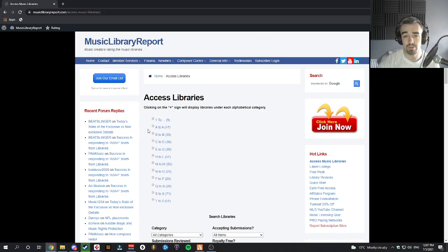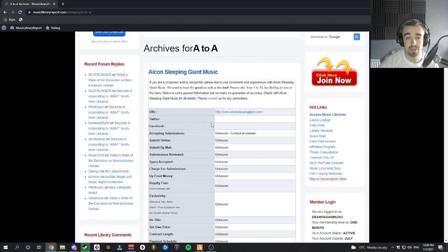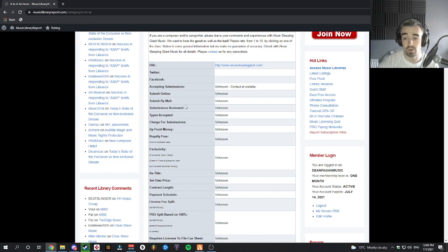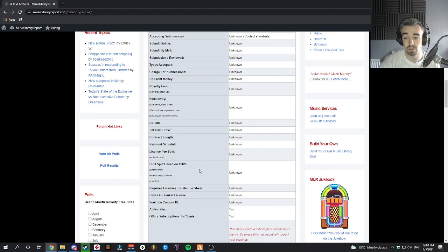So the main resource that I find here, once you make an account, if you come over here to access music libraries, if you go into all of here, you can see the amount of music libraries that are basically filled out in here. So let's say we go into A to A, and straight away, whoever this is, Alcon Sleep and Giant Music. Composers are basically filled out in this form along the way. If they know the information and want to share it, basically the URL to the website, if they have a Twitter or Facebook, if they're accepting submissions, how do you submit? Some even have if they're exclusive, if they're royalty free, what way their PRO split works. There's loads and loads of different information.